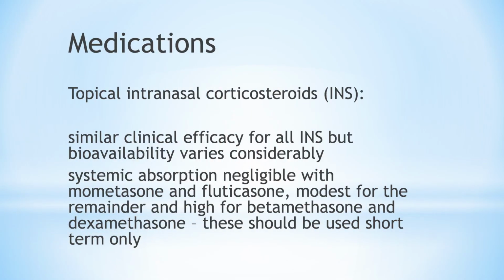There is a similar clinical efficacy for all intranasal steroids, but bioavailability varies considerably. Systemic absorption is negligible with mometasone and fluticasone, modest for the remainder, and high for betamethasone and dexamethasone, and these should be used short-term only.